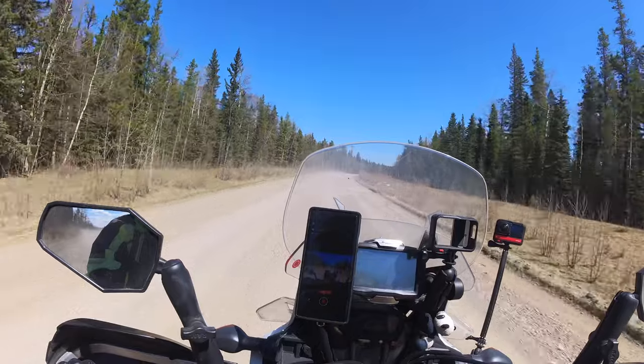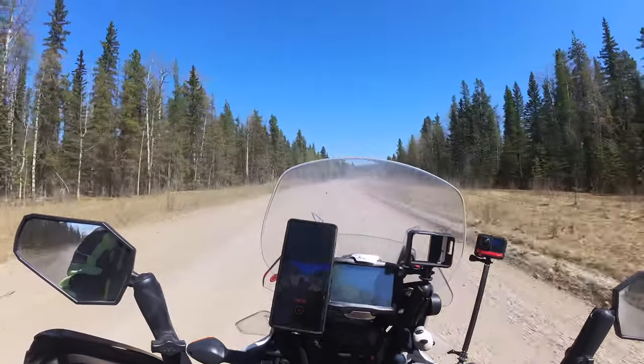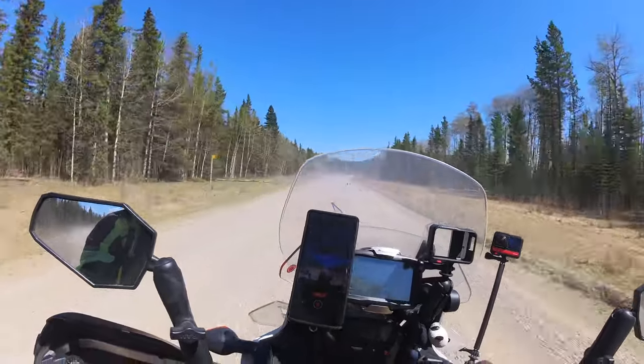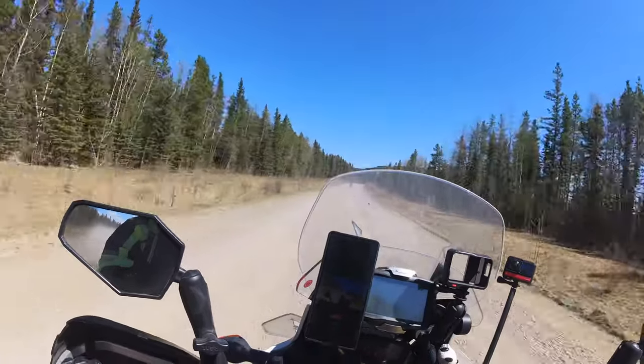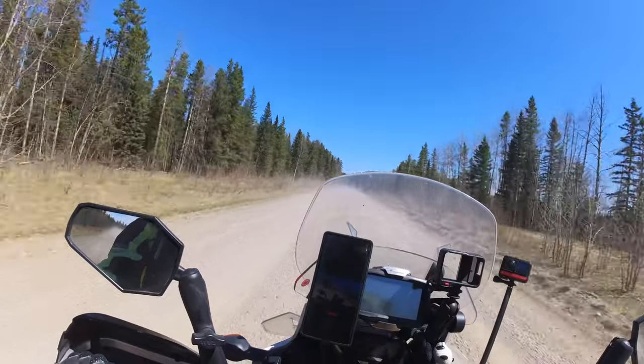It also depends on the wind, which direction the wind is blowing, because if we have a side wind, it's nice because all that dust is going towards the side. But if it's the way it is right now, that's blowing just against us.